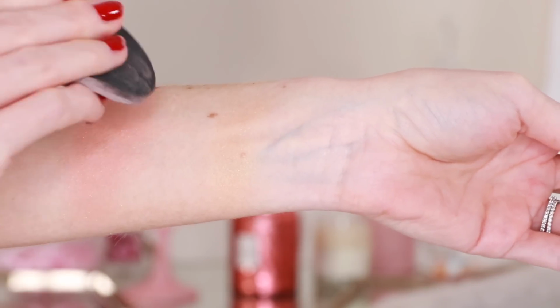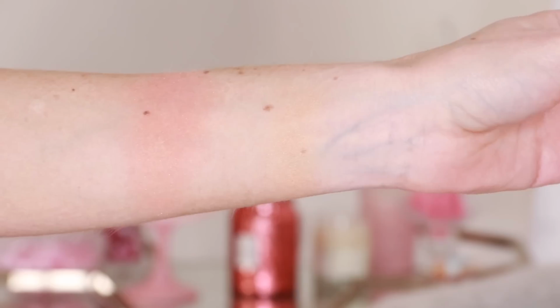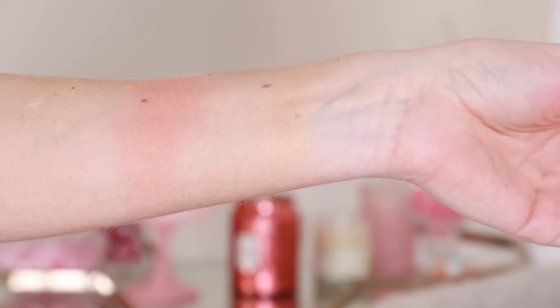If you're very fair or light-skinned, I wouldn't recommend dusting this all over your face. I think it might give you too much color, but I think this is going to be best suited as a blush or a bronzer topper, something to put all over the shoulders, neck, chest, décolleté. I think it's going to be so beautiful for an evening out. So let me go ahead and just dip my brush right in.